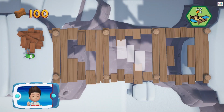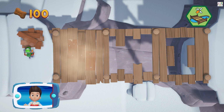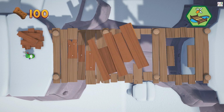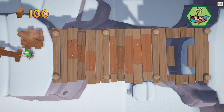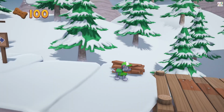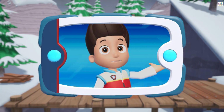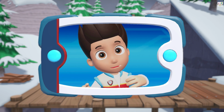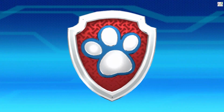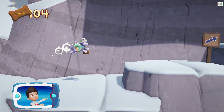Help Rocky to move the pieces into the right spot. Way to go! Helped Rocky fix the bridge. Now Everest can reach the snowboarding trail and ride down the mountain to the ski lift. Everest! We're about halfway to the end.